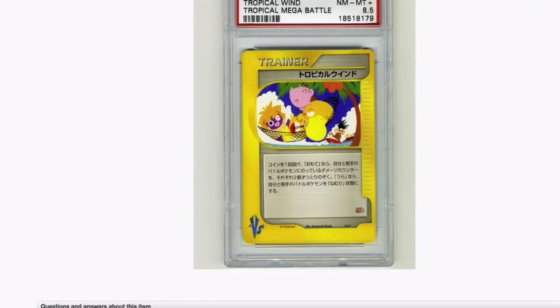Number 7? So coming in at number 7 is actually a Pokemon card that I can't even remember its name, so I'll read off the sheet here. It's Pokemon Japanese 2001 Tropical Metal Battle Tropical Wind Trophy Promo Card VS Edition. Oh my gosh. Thank God that's not all written on the Pokemon card, because the whole Pokemon card would just be the title of that card. Gee whiz.